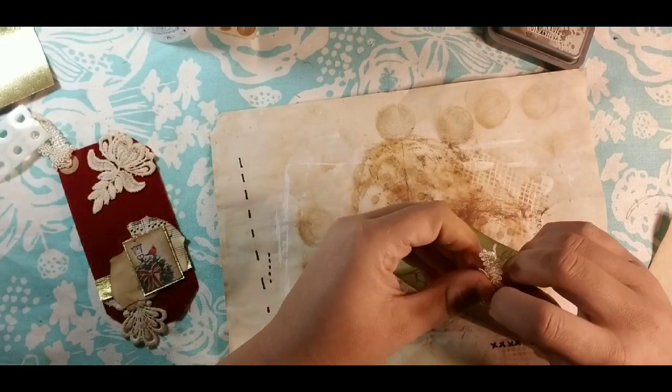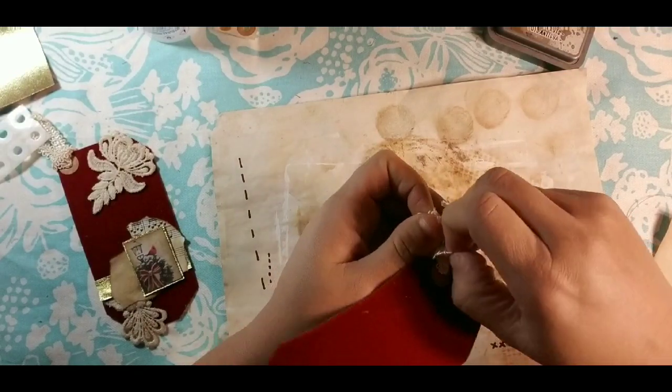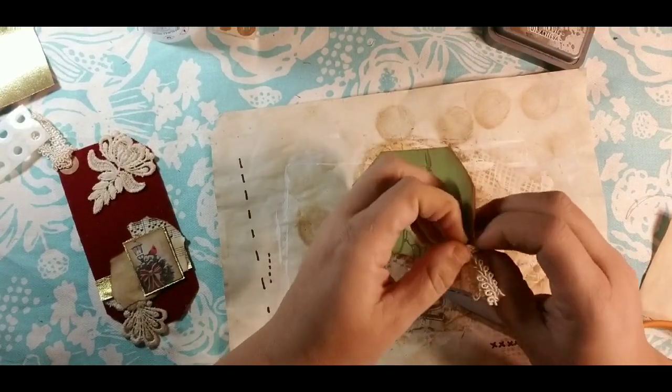So, let me get it there. Every once in a while, it gets all twisted in there when you go to do it.